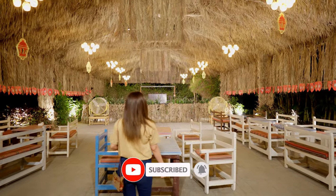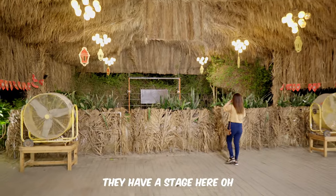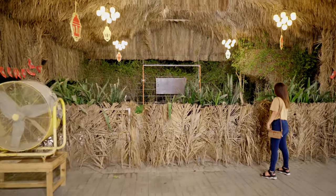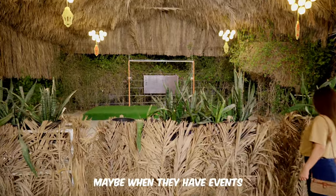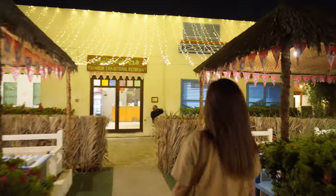I think this is where they... It's like a dining area, right? Ay, may stage pa sila dito, mahal oh. Siguro pag may event. So yeah, I got hungry. So now we're gonna try and look for food here. And they do have restaurants, so we're gonna check it out.